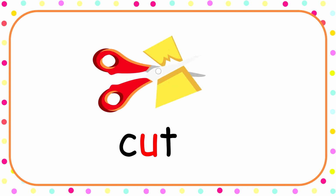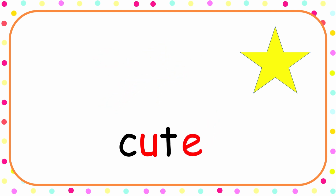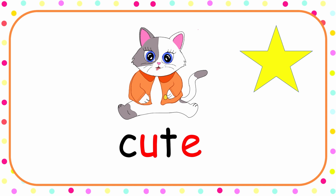Let's read this word. C-U-T. Cut. The word is cut. What will happen when I add a magic E? The cut will turn into cute. The cat is very cute.